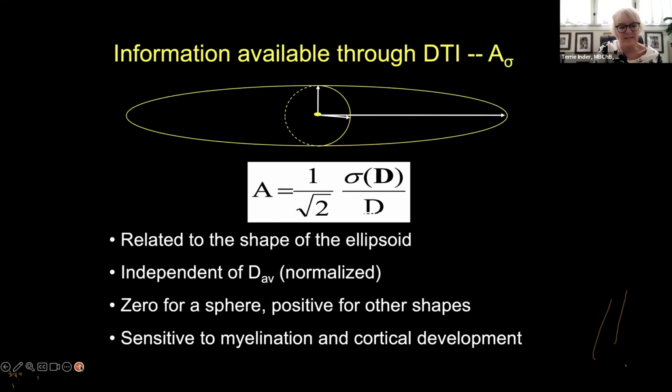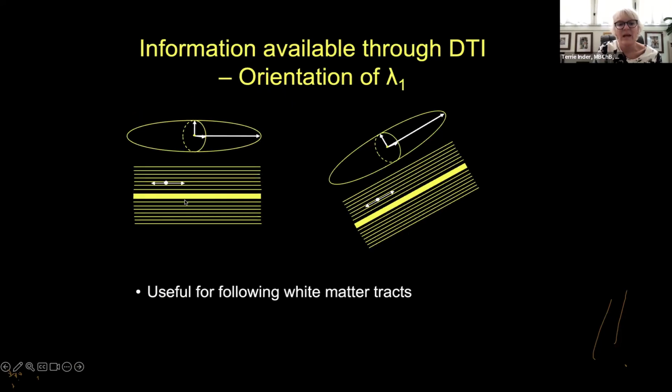And this is very sensitive to the organization of the fiber tracts in the white matter and to myelination, because myelination will produce enhancing of that organization. And we can track these. We can look at it and say, oh, if I'm moving this way, then I can follow those box to box, or if I'm moving this way, and I can form fiber tracts.